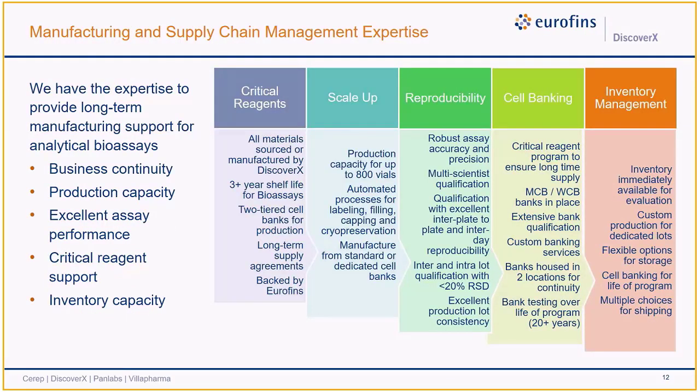Our manufacturing capability is predicated on an organized facility to ensure continuity, capacity, quality, and a guaranteed supply of critical reagents. All of our raw materials are sourced or manufactured by DiscoverX, allowing us to control the quality of the reagents that make up the bioassay kit. Two-tiered cell banks provide the platform to generate reproducible bioassay production lots for the lifetime of a biologic therapeutic.